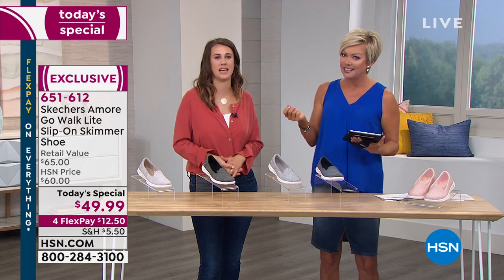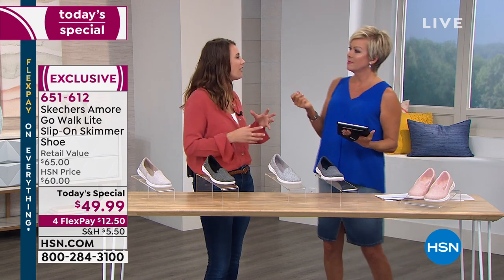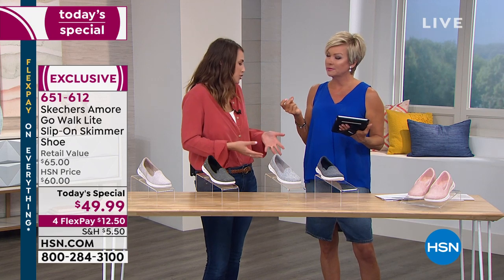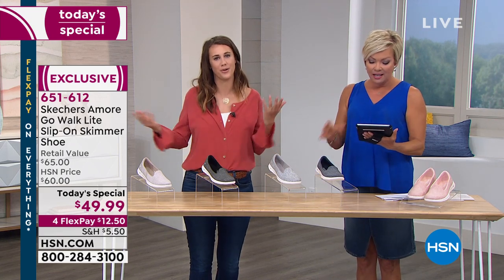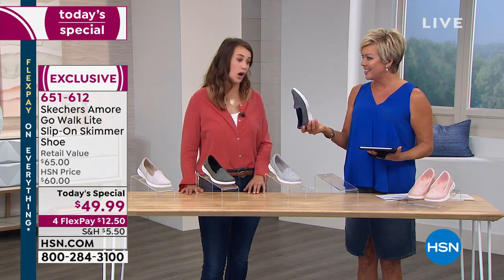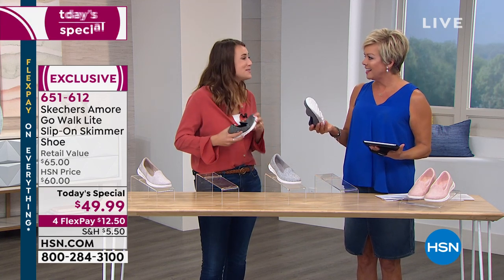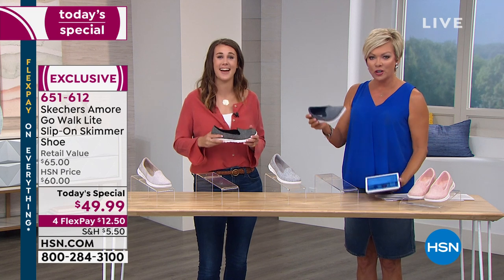And that's what we're about at Skechers. We really want that stylish and that comfort because you shouldn't have to lack one for the other. You shouldn't have to wear a clunky, comfortable shoe. You should be stylish and comfortable, so you can do both. And these are very light. Are these lighter than most? They're so light. That's why it's Go Walk Light. It's the lightest we've ever had. It's like air. They're incredible.